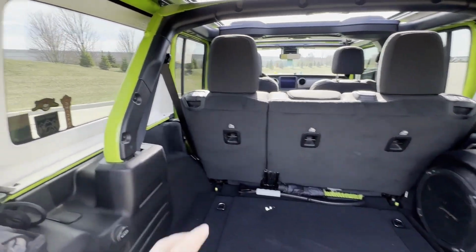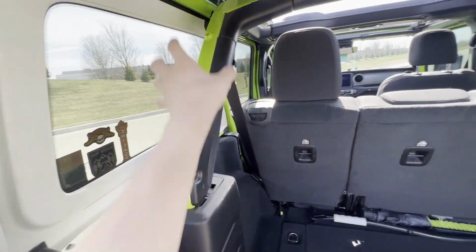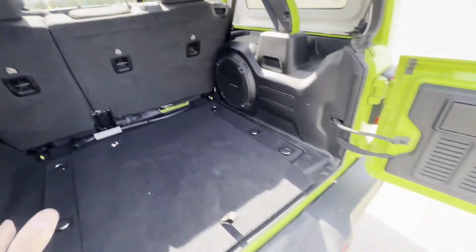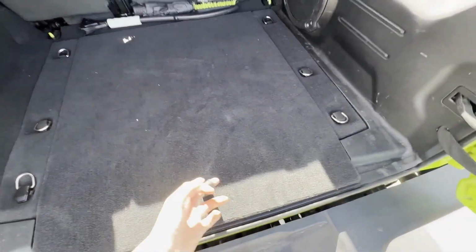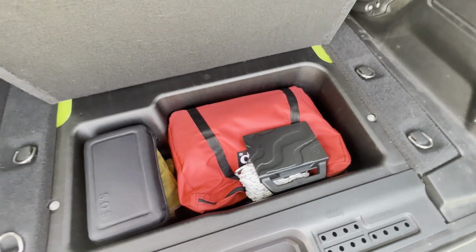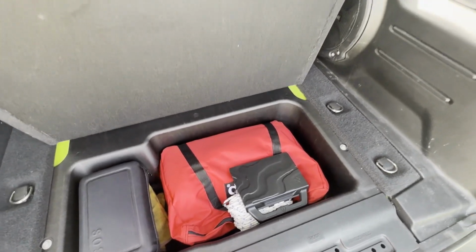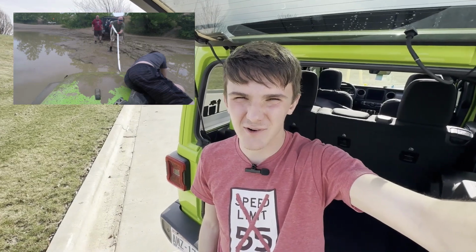A couple other cool things. They do paint this roll bar, so it actually does look kind of cool when you have the windows out and everything, because you can see all that painted stuff. And then you also have some extra storage underneath the back here. I have the Jeep trail rated bag in here. This was a $195 option. It's got a tow strap and a couple off-roading accessories, which unfortunately, I hate to admit it, I've had to use before. Kind of had a little incident off-roading.